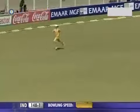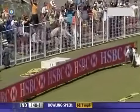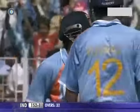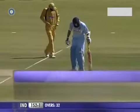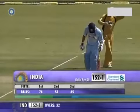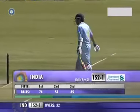Oh. Well, he's put that away in the gap. That'll be four. That is intelligent cricket. That's the end of the 32nd over. Good batting that over from Tendulkar. Was looking to rotate the strike, but what he's done, which the Australians haven't provided a lot of, is you get the bad ball and you've got to put it away.